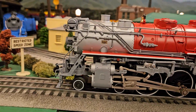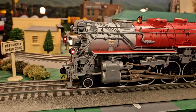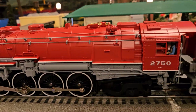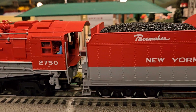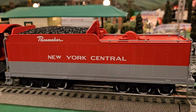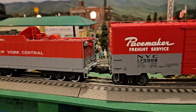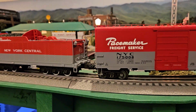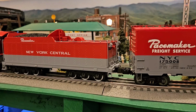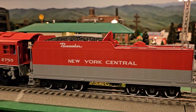I do have the MTH custom run that they did with Train World as well, but this one I think just stands out. The color of red is a little more red, and the detailing is probably on par, if not a little better than what MTH did. It matches up really well with the Pacemaker boxcars, as you can see here, whereas the MTH version had a slightly different color red, even than their own boxcars.